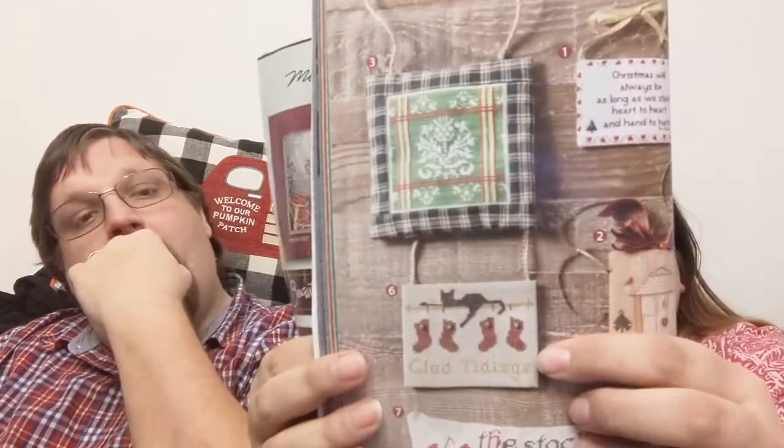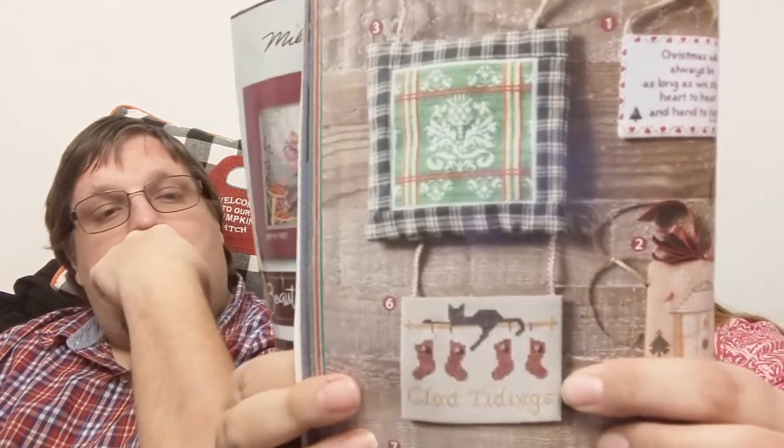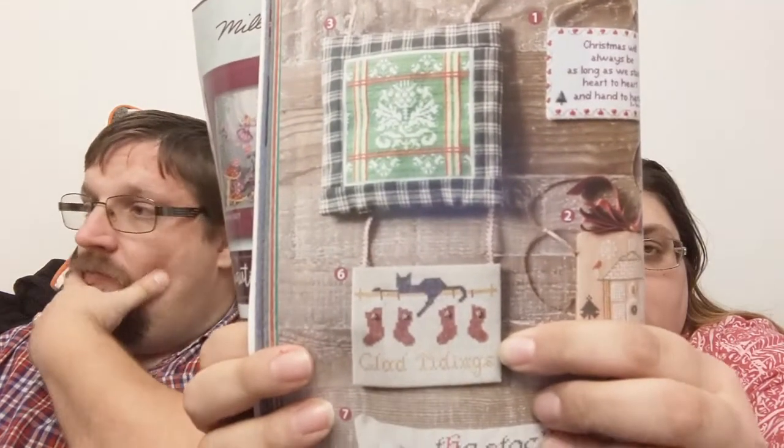So, the thinking is I might start Knee High. I may not. Stay tuned. I may say, no, I'm going to wait. We'll see where we're at. And then I will be starting another ornament. This is not on the to finish list for 2020, but it is the Perfect Stocking by Cute Swalicky Stitches.